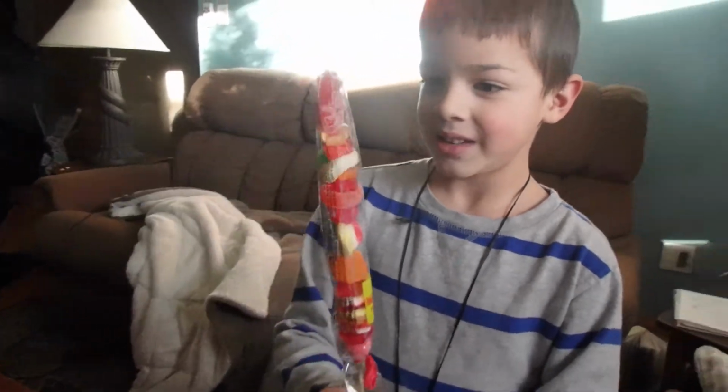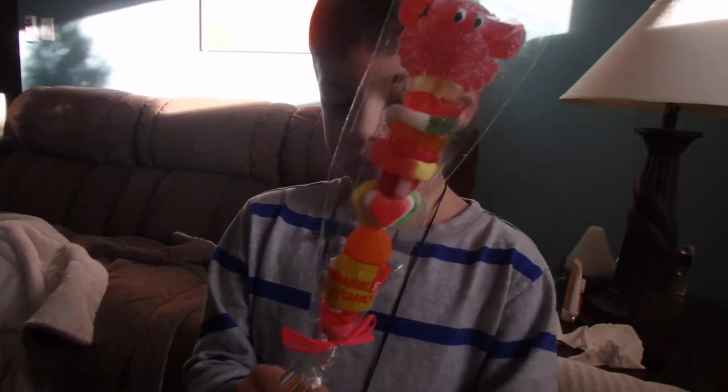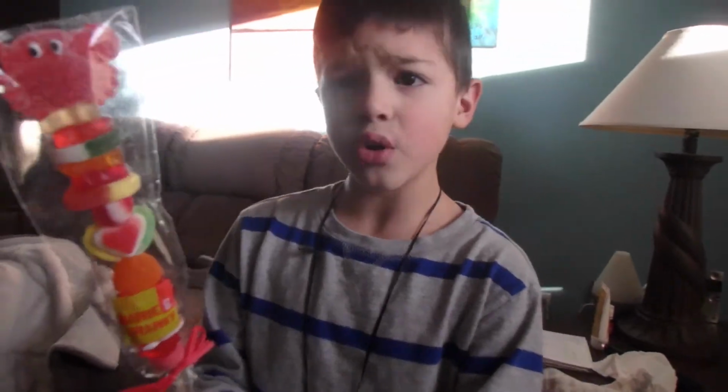Look at that, eh? A little crab thing from the aquarium. Kids can go to Vancouver too.